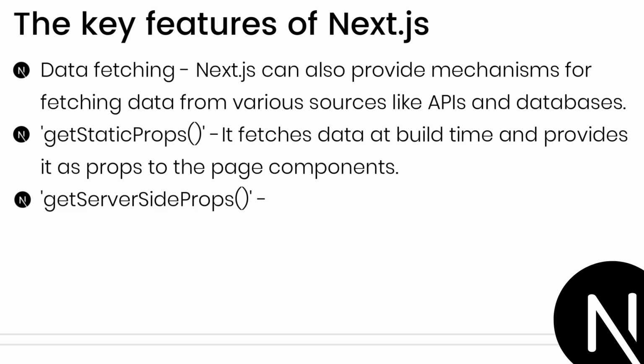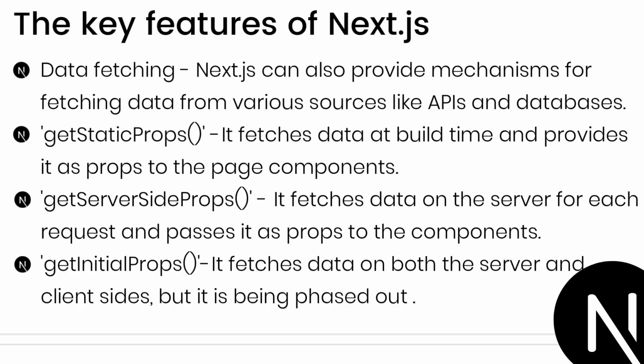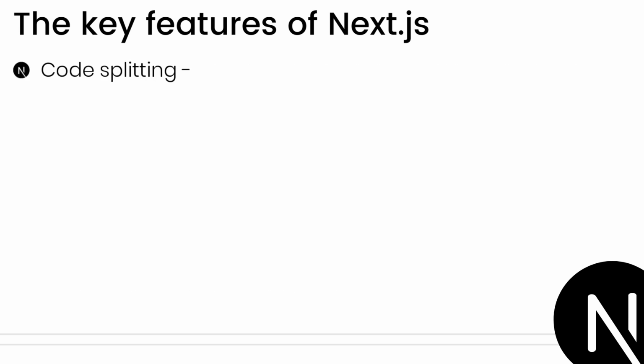Second one is getServerSideProps. This method fetches data on the server for each request and passes it as props to the components. And the third one is getInitialProps. It fetches data on both the server and client sides, but is being phased out in favor of more specialized options.